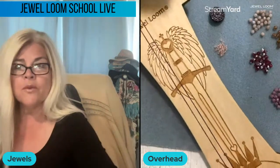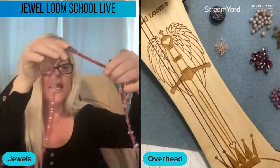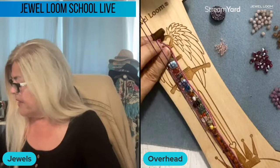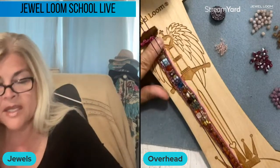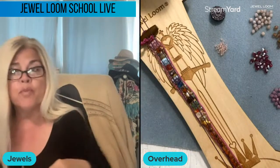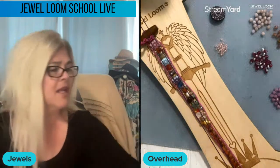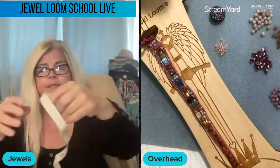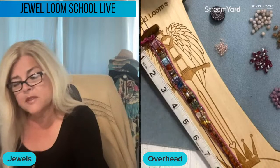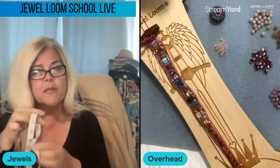So earlier when I was looking at this, I took the wrap that I had made already and I laid it out on the Wisdom Warrior. And I could see that if I started beading where the cross is and all the way down to the end of the book, that would be a good spot, right? And that is a 20-inch wrap. Yeah, no, it's a 20. It's probably more like a 21 with the loop for the button.